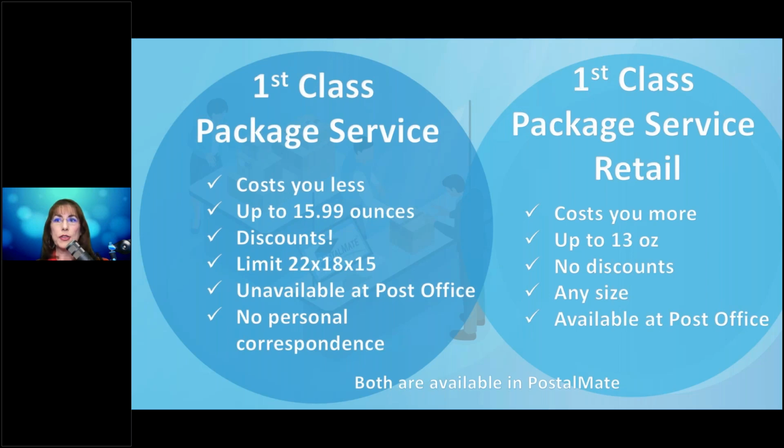Folks, here's the weird thing on this one. It means 22 in any direction. Or if you have something that's 22, then you can't have more than 18 in the other direction. And then if you had something that was 21 by 17, then it couldn't be more than 15 high. So for example, a 30 by 3 by 3 tube could not go via first class package service with the discounts because 30 exceeds the 22. So it's a weird way.